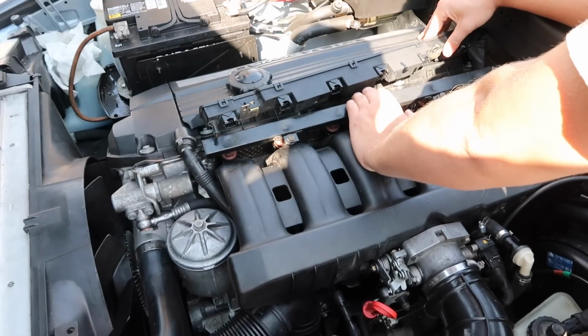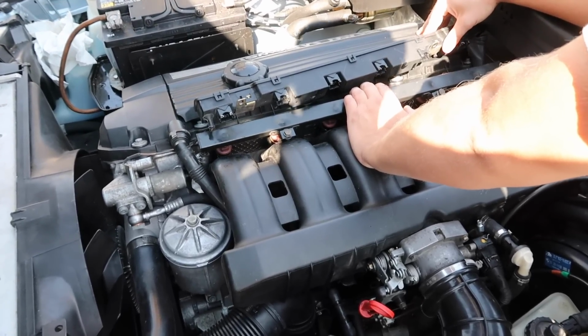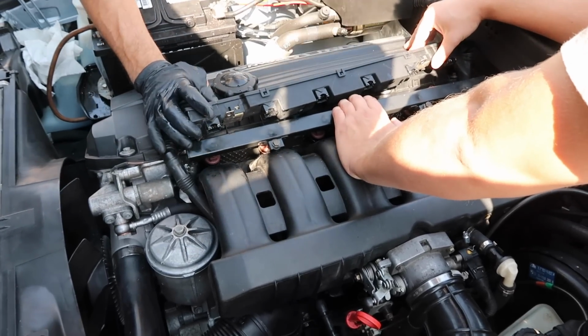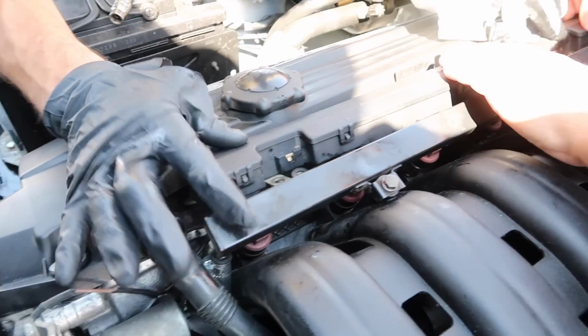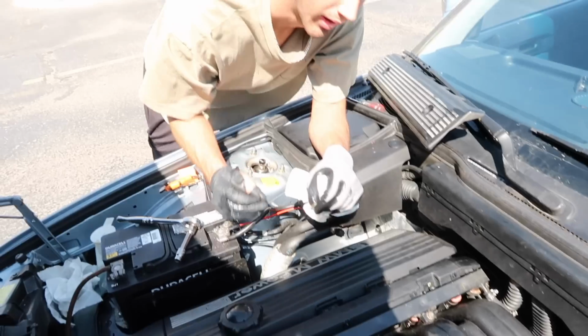I'll leave that beauty cover off till we get there. Yeah, so we can quick inspect. I bet that leaked this entire drive. We probably did. We just never noticed it. I think these caps cooperated.